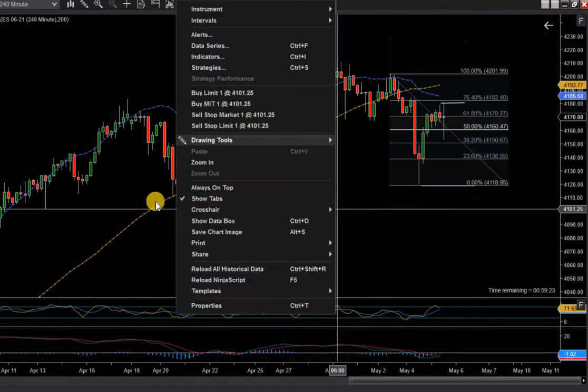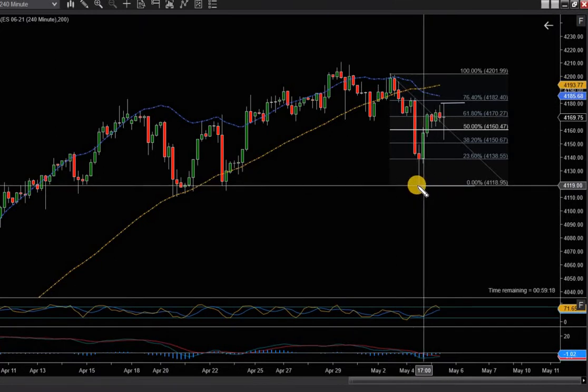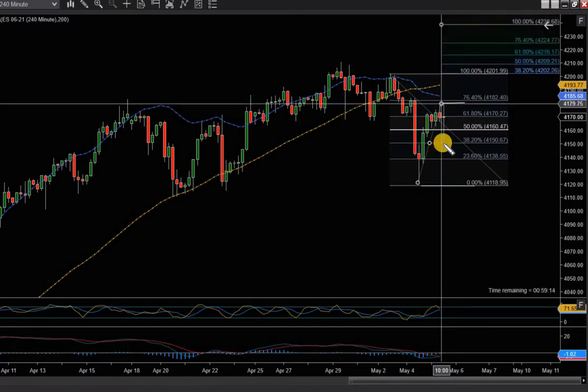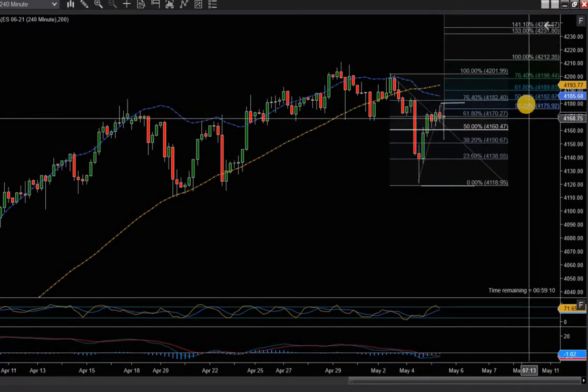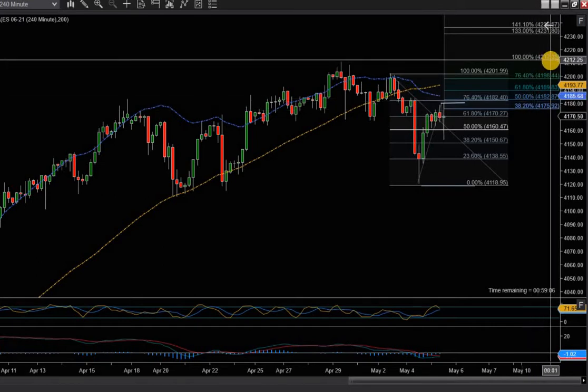Okay, so let's put in a quick projection, kind of if this were to close. Here's our sellers down here. If this were to mature, so to speak, let's do a potential price projection. The 100 extension would be the ultimate target if this were to confirm and close, 42.12.